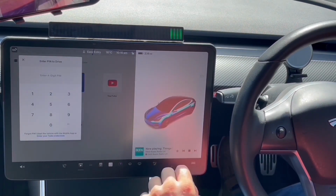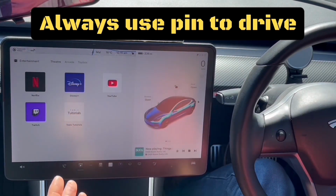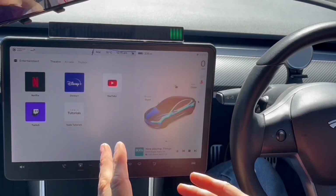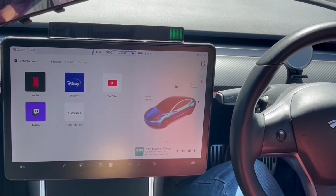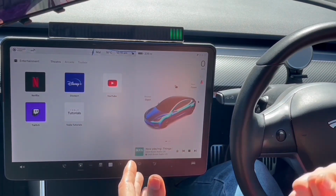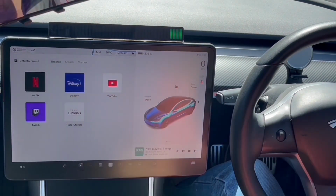If we go to the drive, get everybody to have your PIN to drive, because that will protect you from people just getting in and driving your car. As you can see now, if you have the driver door locked only, they can't even press the trunk and frunk, so they couldn't open the door and then get to your screen and then release anything, which is very safe and nice to have.